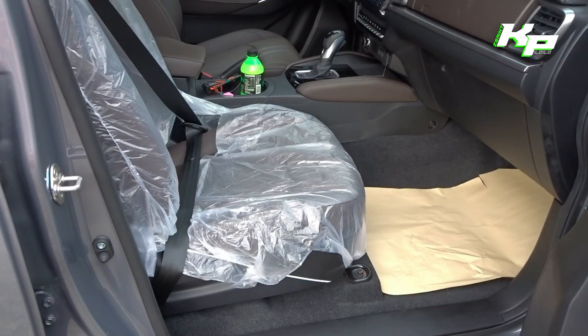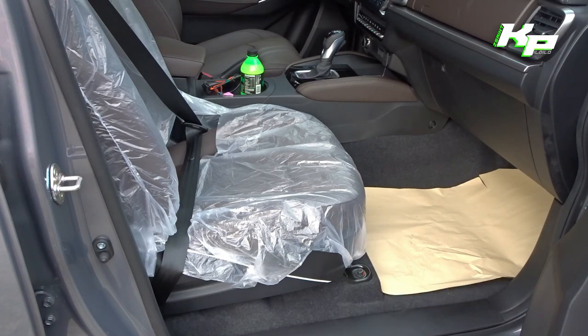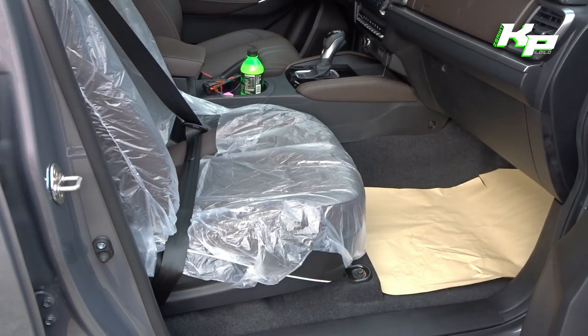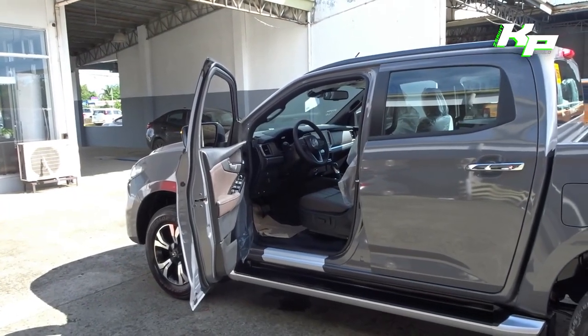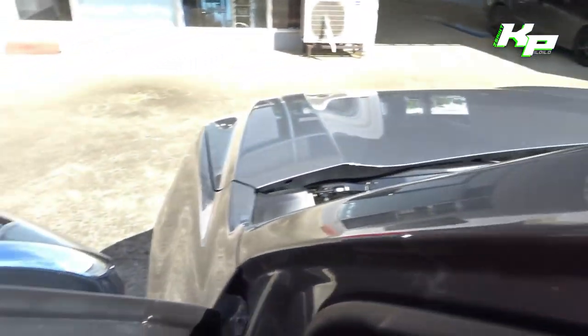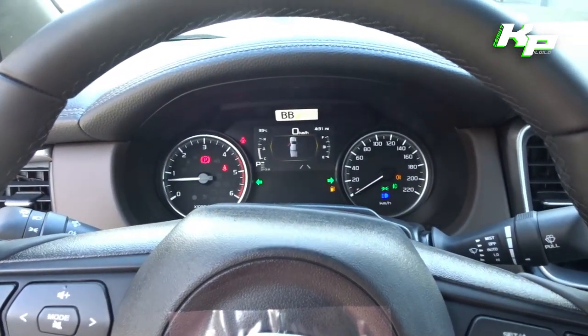The front passenger side seat of the Mazda BT-50 4x4 gets fully manual adjustments. Seat back, and down there is your seat sliding position. All right, so let's see how this 3.0 liter turbo diesel engine BT-50 4x4 sounds.